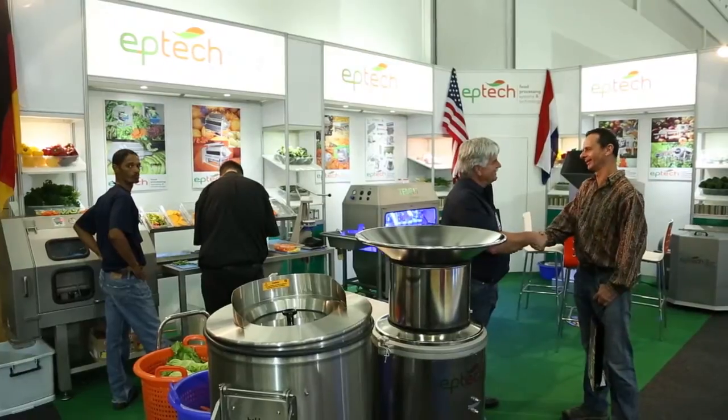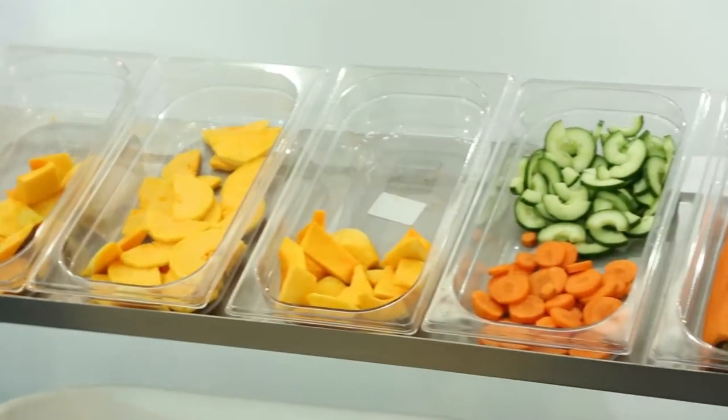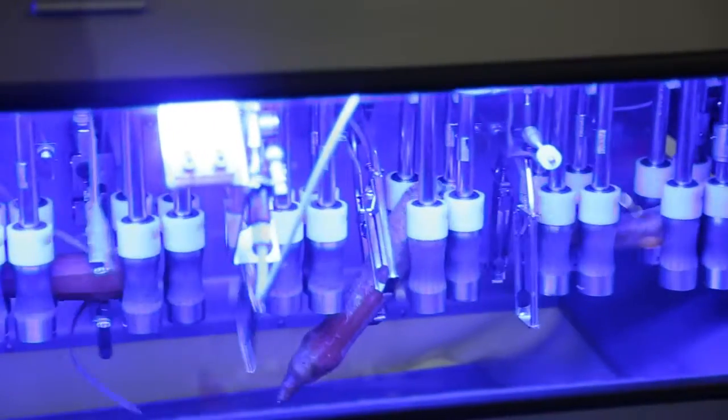We have had 2 customers on the stand here. One was totally unexpected, but he's placed a huge order with us for advancement in the carrot industry in South Africa. So we're very happy with that.